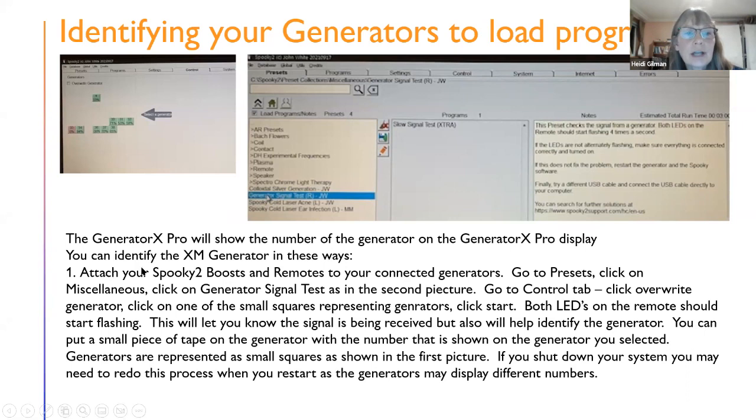You can attach your Spooky2 Boost, which I guess is how I do it, because I always have the Boost attached and the remotes attached to my XM generators, but I'll show you a couple of ways here. So you have them attached to your generators. You go to Presets. Presets is this first tab right here. Go to Presets.